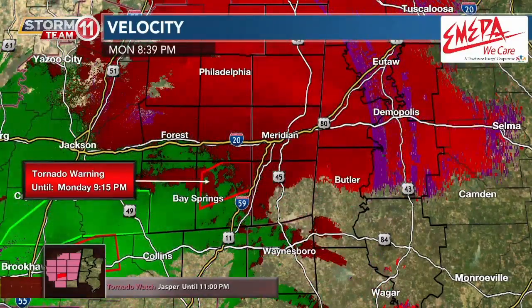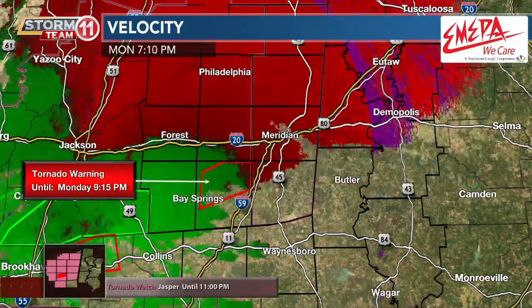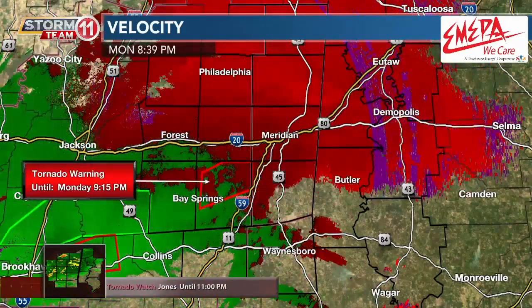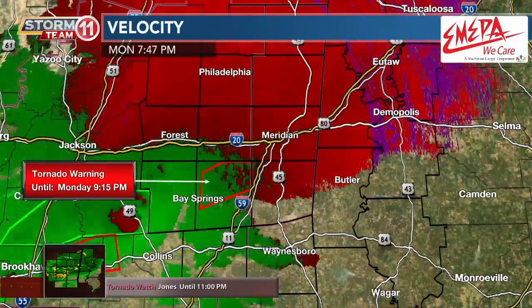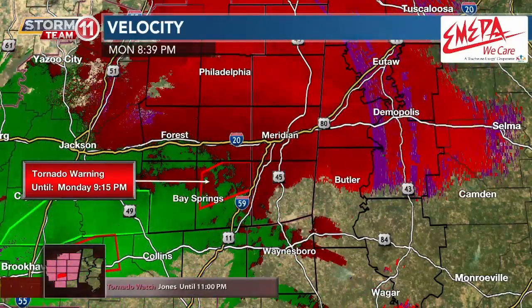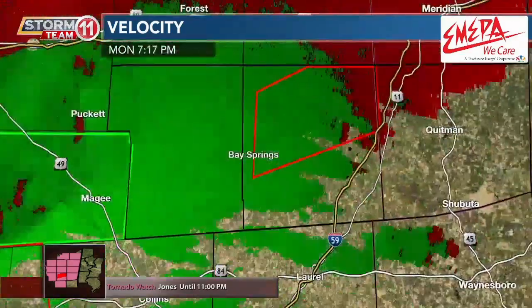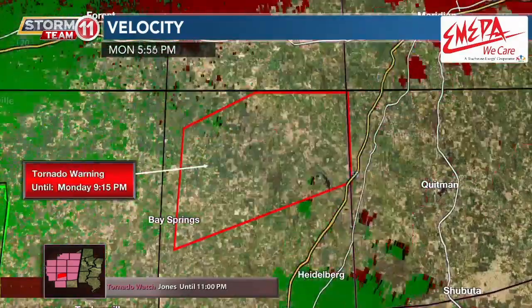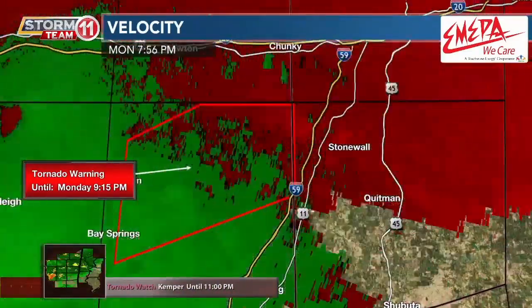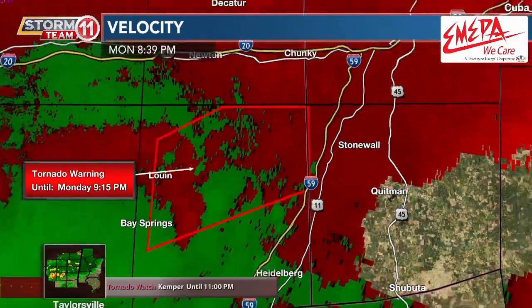Yeah. So again, if you're not under the polygon and if you're not within the cities that we show, that means that you're not under the gun, so to speak, or meaning you're not threatened. Exactly, that's a better way to put that. So again, just an FYI, the only area under a tornado warning right now is the Jasper County area. And as mentioned by Chase, we're watching this area east of Bay Springs and the area within the polygon, but heads up if you're in Stonewall, areas northeast of there, because if it can hold together, the warning could be extended.